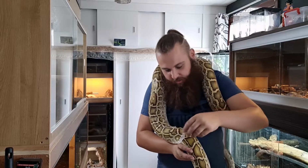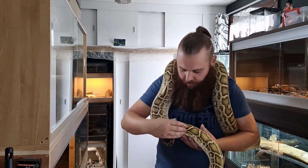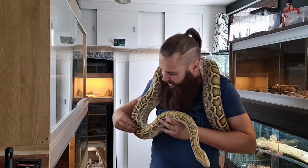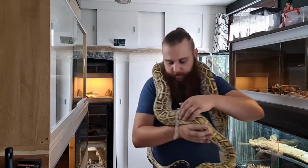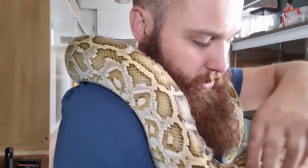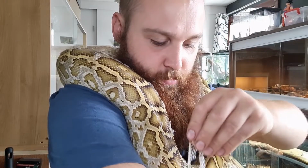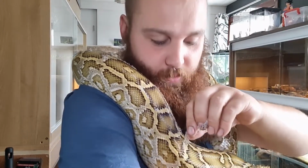It is so fresh. We may be able to get away with not giving him a bath. Not that he doesn't like a bath, just means less work. As you guys can see here, we're pulling this off of him. It's not causing him any pain at all. Not one bit. He would be letting me know right now if it was hurting him.